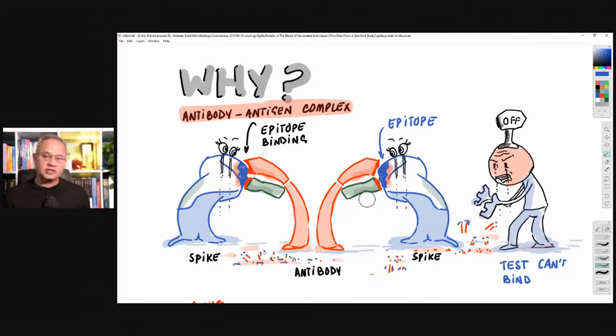This is a known phenomenon. For example, in hepatitis, this happens as well. We call it a window period, where before the window period, there are antibodies that are detectable. During the window period, antibodies disappear, the antigen disappears, and then antibodies reappear. And that time, the window period, is when the amount of antigen and amount of antibody are equal, and they have neutralized, they have complexed with each other.